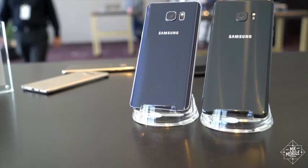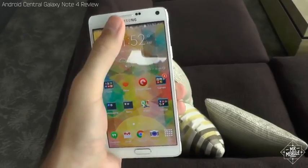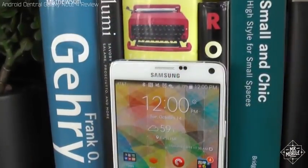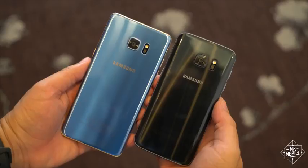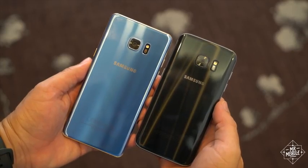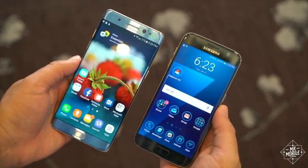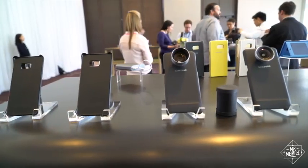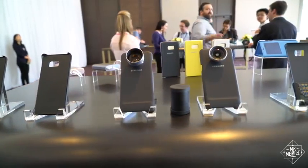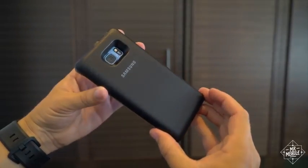So all that's great, but I have to admit to feeling a dash of déjà vu here. The Note line used to stand out. It was so obviously bigger and badder than any other smartphone. Now, it looks so much like the non-Notes that it doesn't feel quite as special. Its spec sheet is essentially identical to the Galaxy S7. Even the accessories are variations on things we've seen before, though this waterproof wireless power pack is pretty cool.